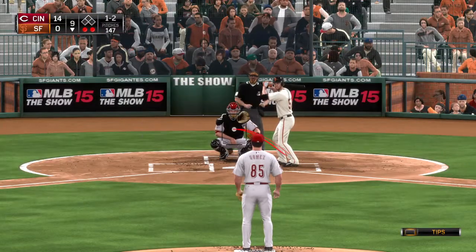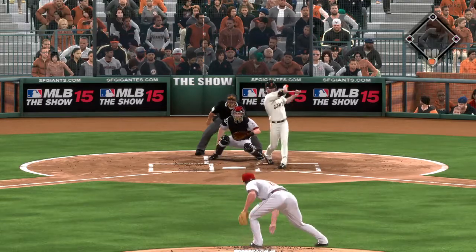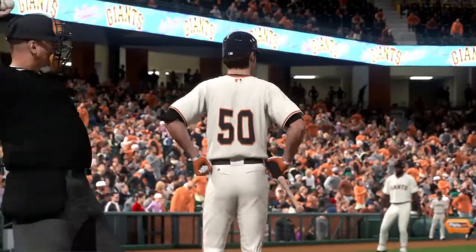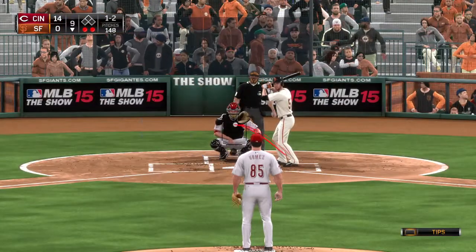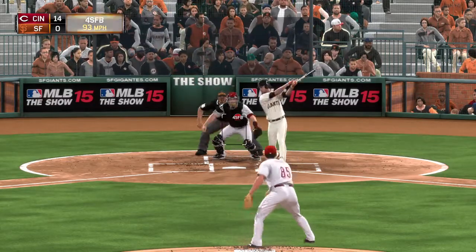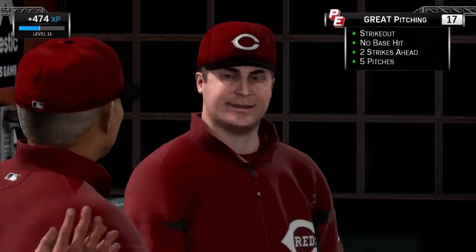2 out, nobody on. Here comes a 1-2. Fly up there. Fouled back. Come on now, one time. Here he comes again, 1-2. Swing and a miss. He struck him out, and that'll do it here as the ball game is over.